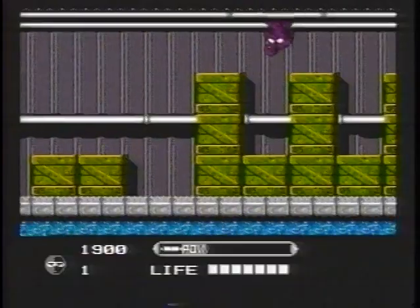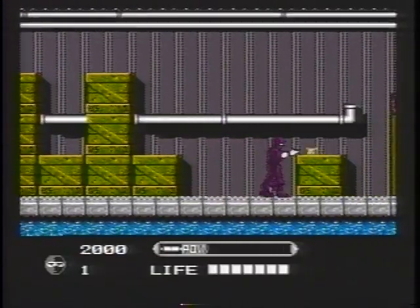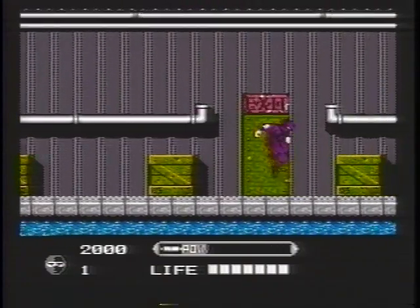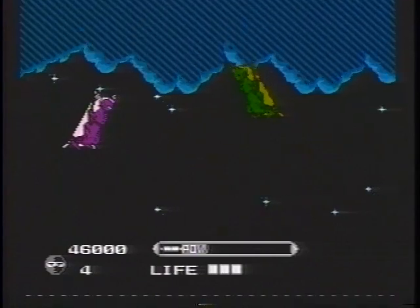Children are disappearing all over New York, and the organization has called on you to find out why. Your investigation will lead you from New York to Tokyo to Rio de Janeiro. But at every turn, your ninja skills will be tested by hordes of enemy agents.